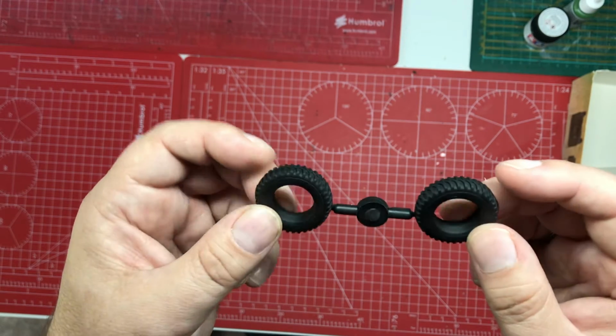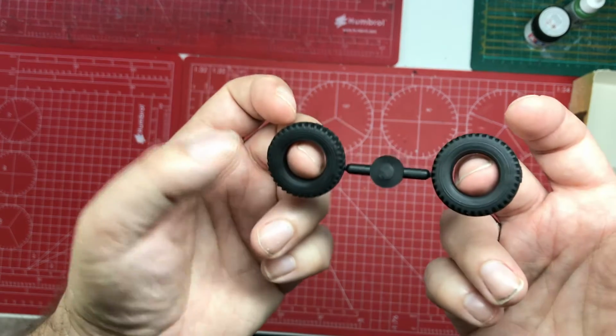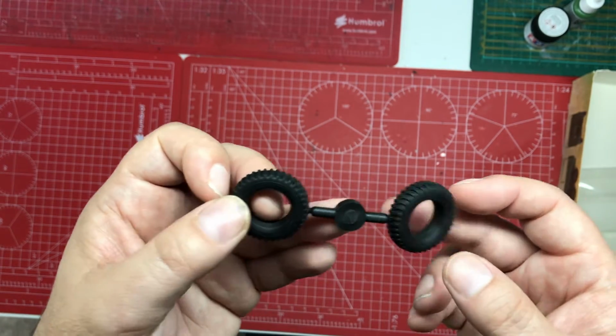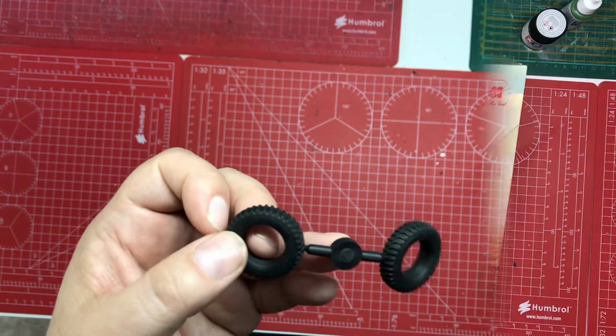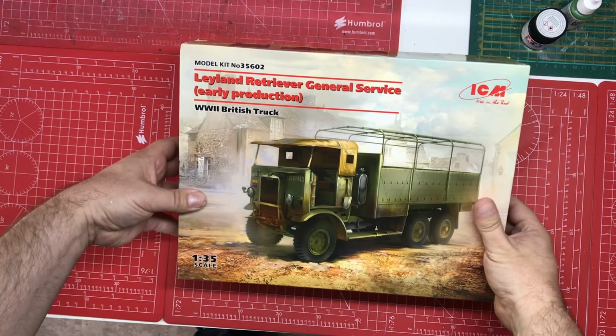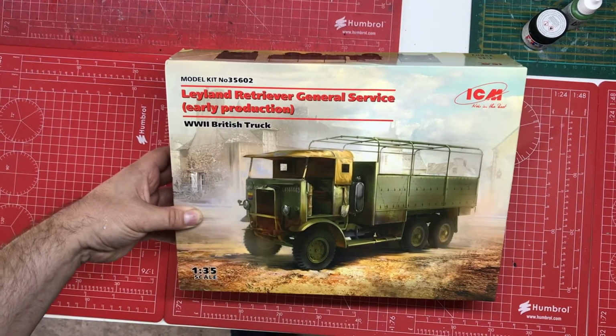They look really quite nice. And once you've painted them and weathered them and covered them in mud, who's to know whether they were rubber, plastic or composite? Who knows? So there we have it. ICM's 1:35 scale Leyland Retriever General Service Early Production Kit.